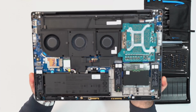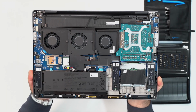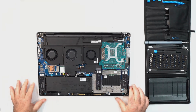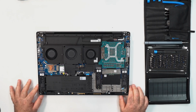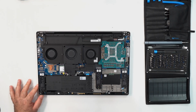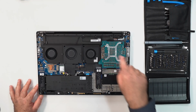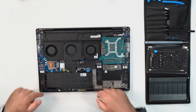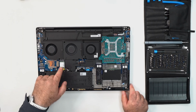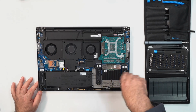There it is. What a nice layout, Dell. Beautifully clean layout. Love it. Work of art. So your RAM memory is somewhere here. This is your one SSD. This is two SSDs right here. This is for your RAID 0 Gen 5. Upgradable Wi-Fi card. Like to see that. Wi-Fi 7. Nice. And RAM memory should be underneath here.